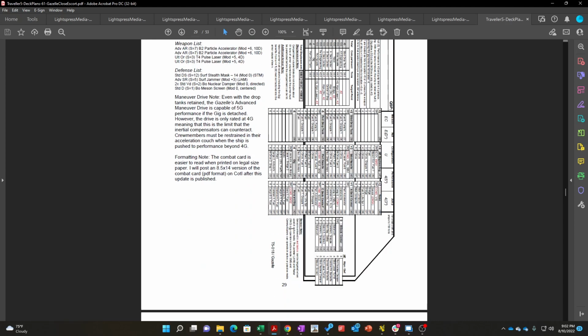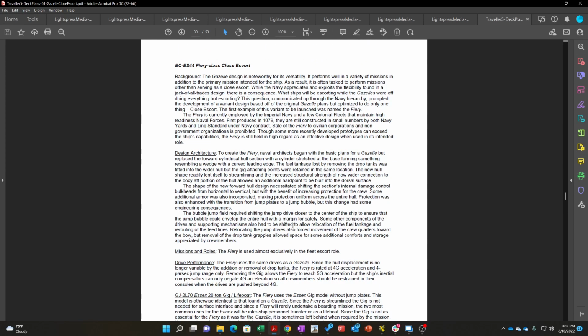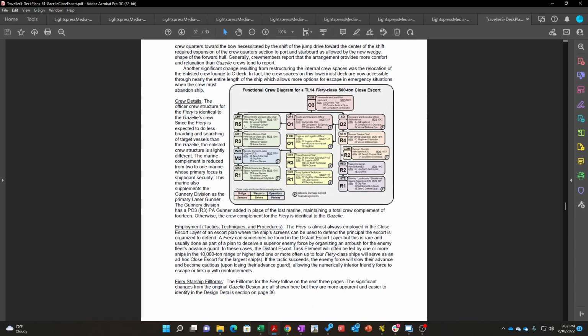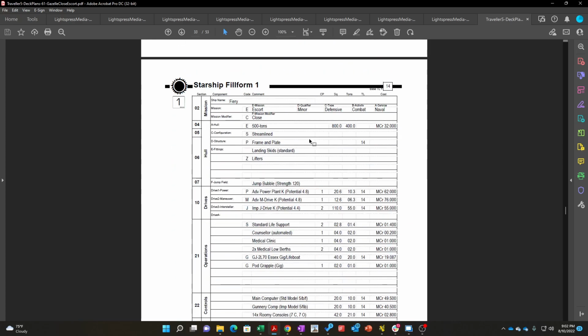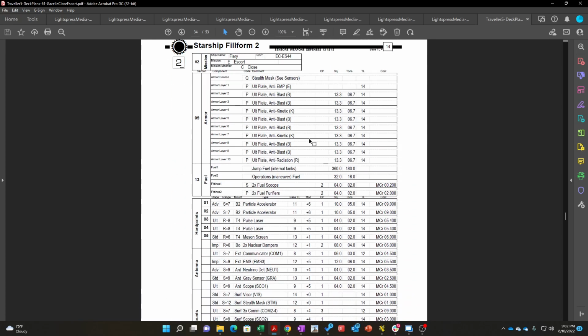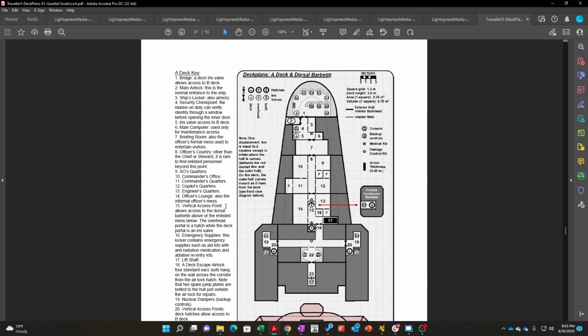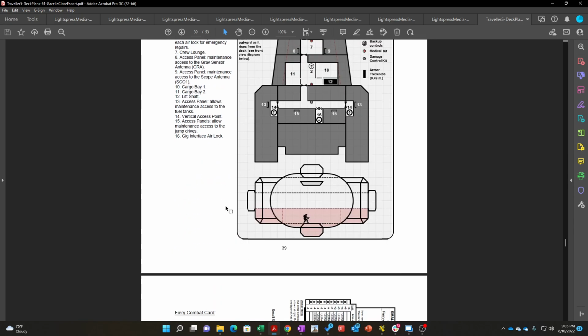Gazelle combat card. And then the Fiery, the Gazelle design, versatility. The Fiery is currently planned. A few colony fleets maintain high radius. Okay, I guess this is a variant. Functional crew, commander. Okay, here we go. We get an idea of how many are on the crew. 5, 4, and 4. Looks like 14. Probably a different weapons loadout. I have to look at that. And the deck plan. Pretty similar here.